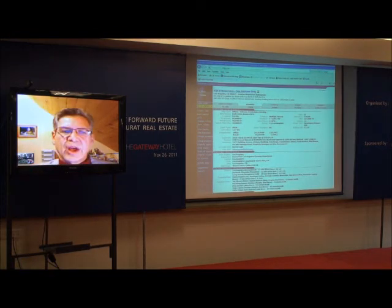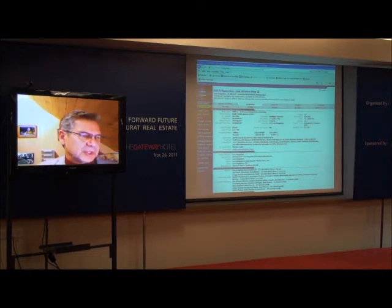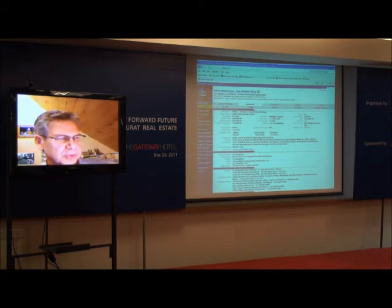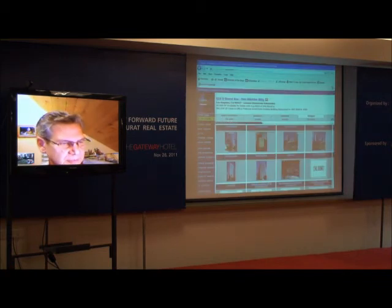So this is an office building in Los Angeles. And you see all those tabs? Space, property, company, images, analytics, for sale, comps, tenants. Every one of those tabs has 10, 20, 30 pieces of information behind it. I can find out everything about the building. Let's go to the next slide.